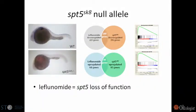So in our lab, for another project, we happened to have an SPT5 null mutant. And so we stained it for neural crest, and it has no neural crest. And we actually went to the trouble of doing microarrays on our leflunomide-treated embryos and the SPT5 null allele, and they are exact phenocopies of each other. So you can see here that there were, in the leflunomide, 223 genes down, 183 of those genes were found in the SPT5, and then even the genes that are up are a shared overlap.